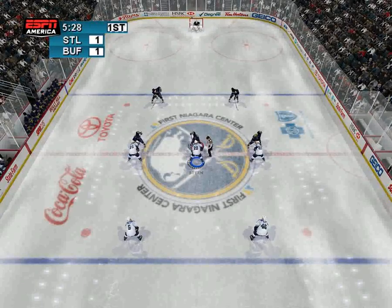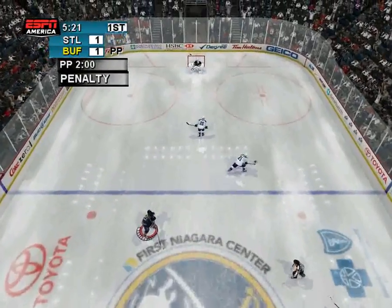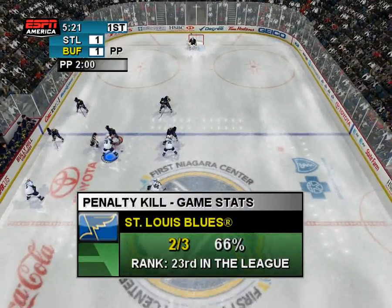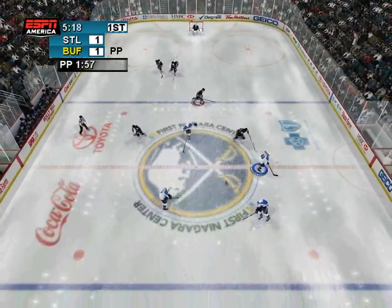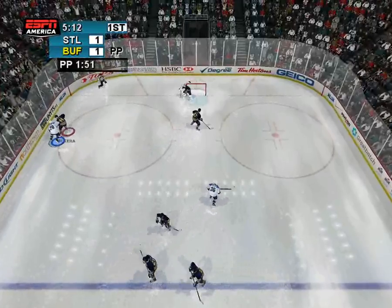St. Louis ties it up midway through the first. That relieves the pressure of playing from behind. Delayed call. Irvin is going to the box for tripping. St. Louis finds themselves down a man. I've got a feeling the next few minutes will show what this team is really made of.